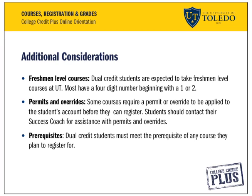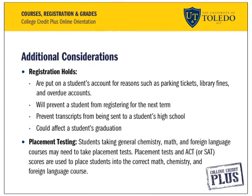Dual credit students are expected to take freshman level courses at UT. Most have a 4-digit number beginning with a 1 or a 2. Some courses require a permit or override to be applied to a student's account before the student may register. Students should contact their success coach for these courses. Dual credit students must meet the prerequisite of any course they plan to register for. Registration holds prevent students from registering for the next terms, will prevent transcripts from being sent to the high school, and could affect a student's graduation.